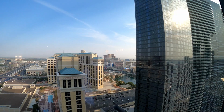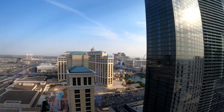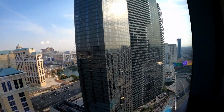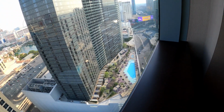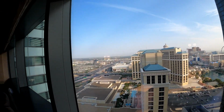You have this amazing view of the Strip and Bellagio. And again, once those lights come on in Vegas, you guys know what it looks like. It's super, super pretty. And it's nice to just get up here and relax.